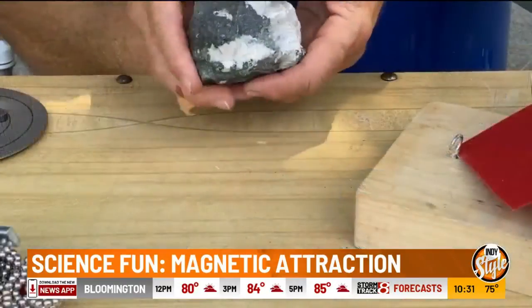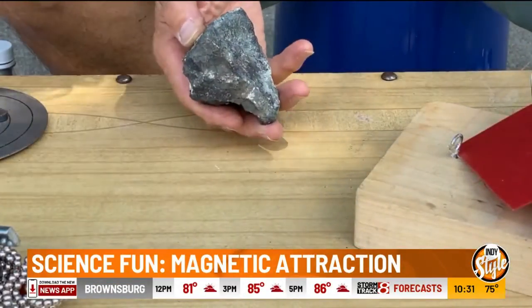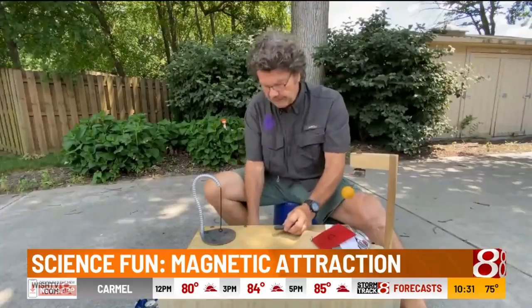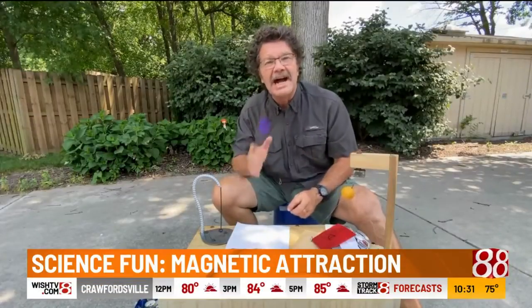And this is a natural magnet. This is called magnetite. It's a naturally occurring ore, and it's an element, so I can put that on there and it sticks to it. A rock, that's a magnet, magnetite. But my friend Michael Faraday, he also knew that magnets attract other magnets and iron. And iron is a type of metal.